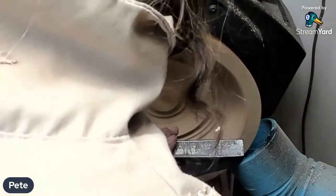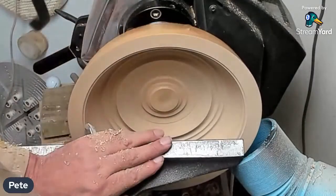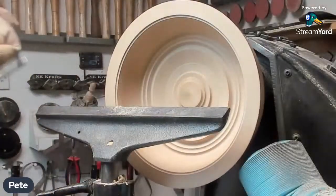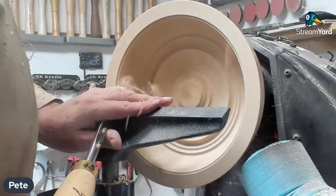Might need to change the angle because we can only see your back. Change the angle of the camera, maybe a side angle. Yeah, better. Perfect. Try that one. Perfect. That's perfect.